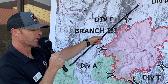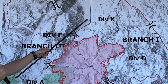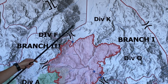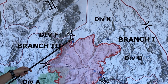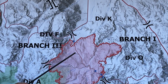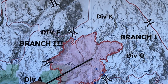We have a structure group established, and I'd like to mention structure group. We do have some folks that'll be a high priority in Mesa Vista, assessing structures, coming up with a structure protection plan, just in the event things continue to move to the northeast. We have a structure group focused in Woodfords that'll continue to have a high presence. We have that same structure group with a high presence here in Markleyville.